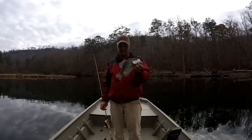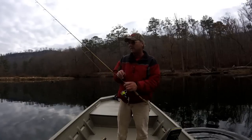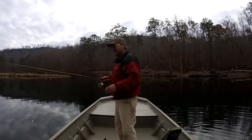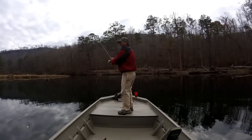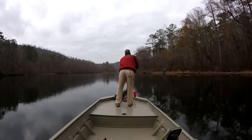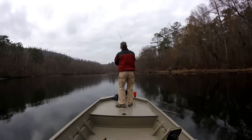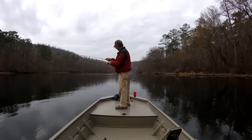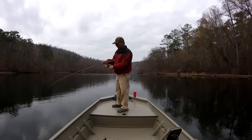Now this is my first crappie right here. Let me see if there's some more in here. That might have been a freak, or I might have stumbled onto something new. We'll see. Let's try it again. Maybe it's paid off. That's how you find crappie.